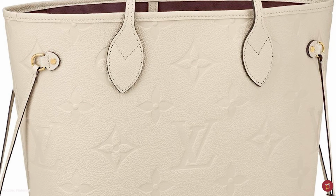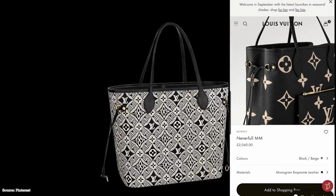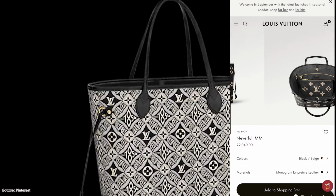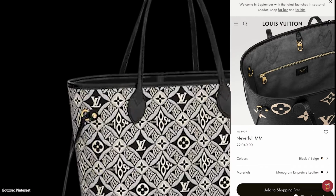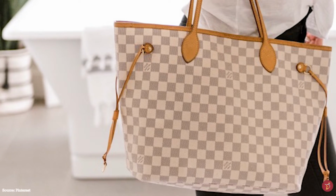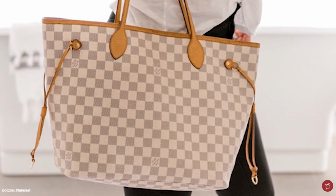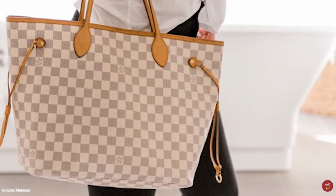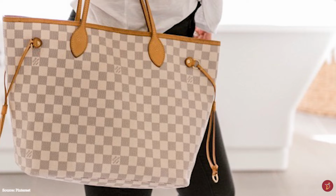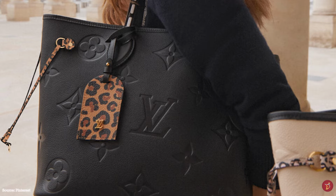As one of the most iconic bags in the Louis Vuitton fashion house's history, the Louis Vuitton Neverfull bag is a truly classic piece. It has been designed to make it the perfect tote bag. Elegant yet effortless, practical from the beach to the office, from the countryside to the city, holding all your essentials from day to night, the Neverfull bag can withstand any challenge.